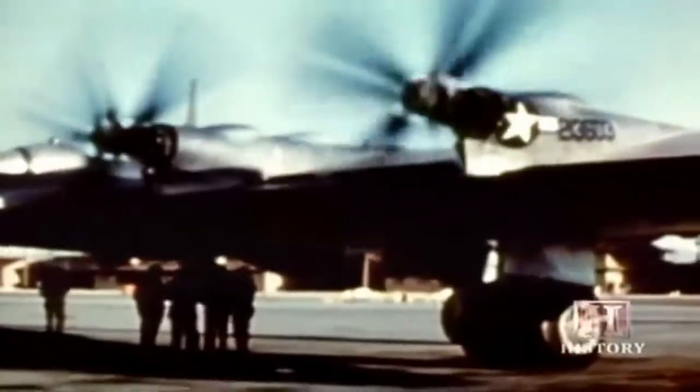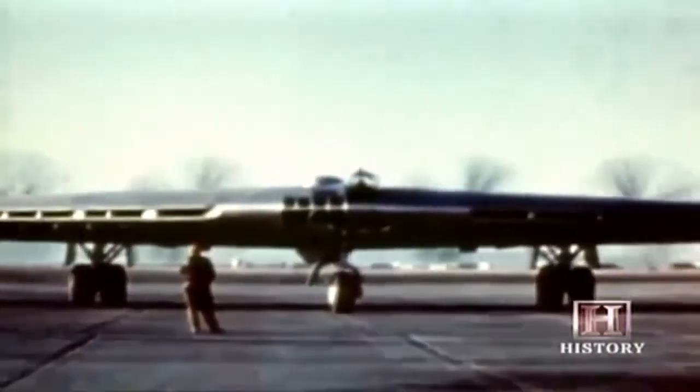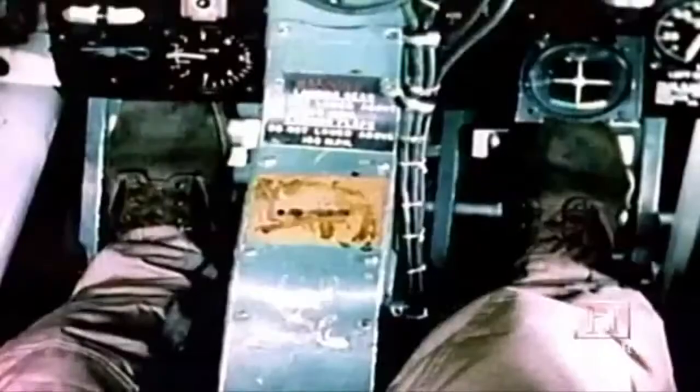This was where Northrop's vision really started to take shape, because the XB-35 had a wingspan of about 60 meters. This is a big airplane, even by today's standards. Its problem was that whilst its top speed was about 400 miles an hour, its speed in long-range cruise was only 185 miles an hour.